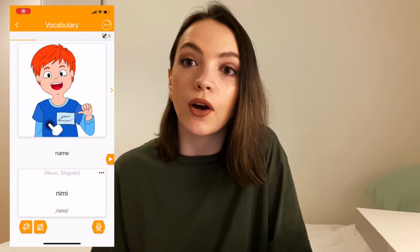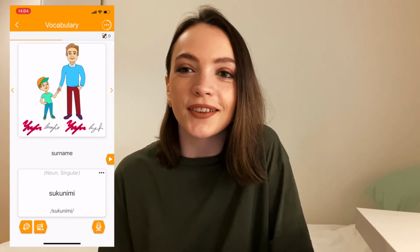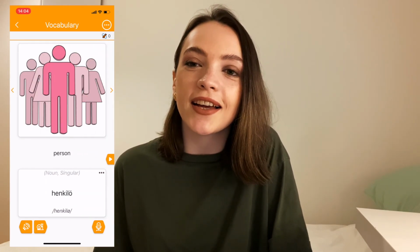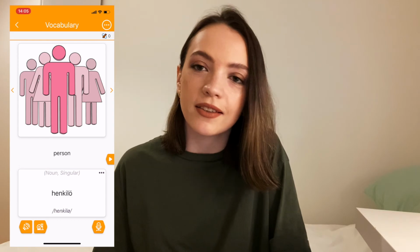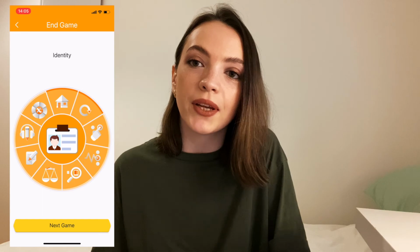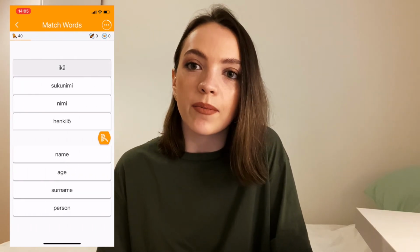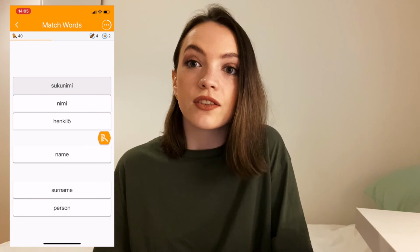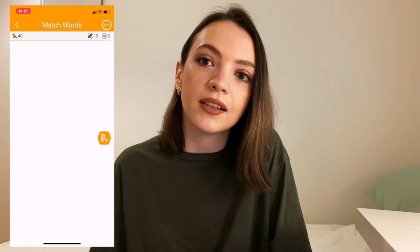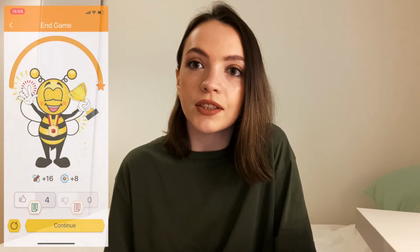Number 3. Fun Easy Learn. I discovered this app for myself not long time ago, and frankly speaking, it's too easy for me now, but I think that for a beginner, it's a very good app. It has different sections for different topics, and there are also examples of pronunciation that is good. And after completing a section, you have a possibility to choose different games to check your knowledge.